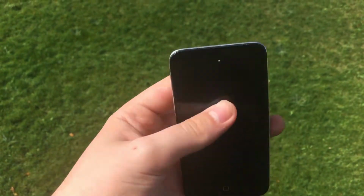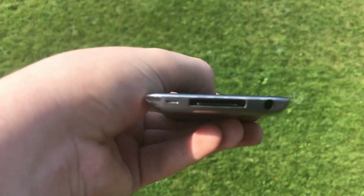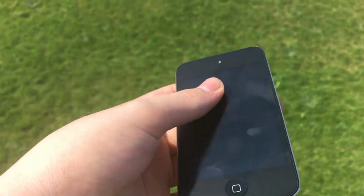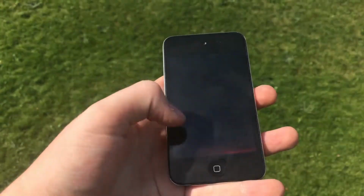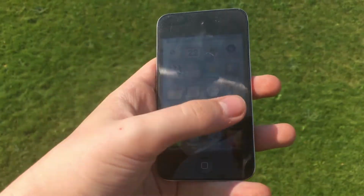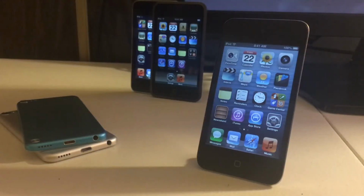Not so good, but it has a 0.7 megapixel rear-facing camera. It's a potato now, but the display is also a huge upgrade from the previous iPods. The fourth generation has a 960 by 640 Retina display with 326 pixels per inch. Yeah, it looks a whole lot better because of the Retina display.